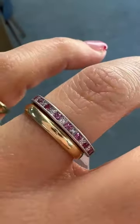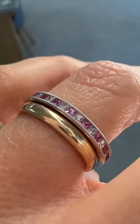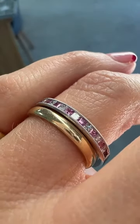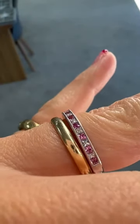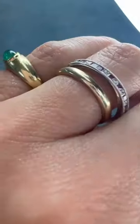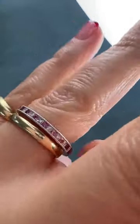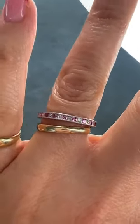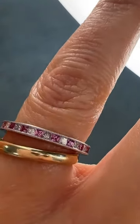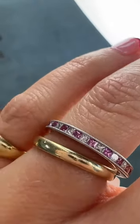I'll confirm the size. This is actually, so do you guys see the way that the edge has those little sort of dots all the way around? I'm going to go really close in. Do you guys see what I'm talking about? Excuse me. I need some water. So that's actually called milligrain setting. So this one's a 53. Thanks, Rachel. This is a 53. So you can see it's a little big for my finger here, which is a 50. So those little dots, that's actually called milligrain setting. And it's a beautiful technique.